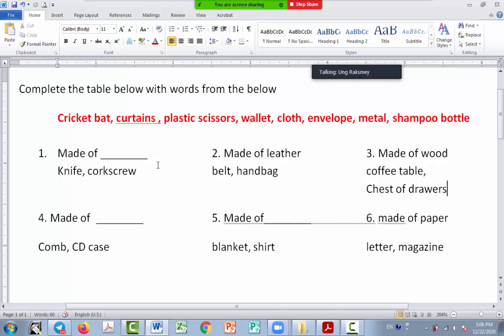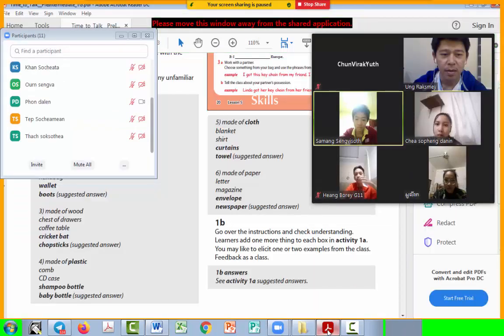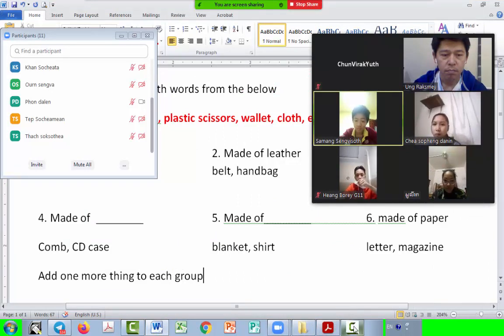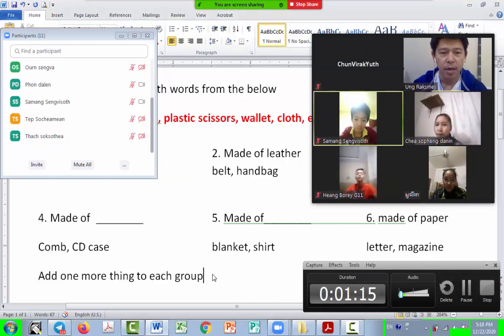What about the other words? So put them into the correct line. Okay, for example, knife and corkscrew are made of what? So put the red words into the correct line. Okay, I will give you some time, work on them. If you have any questions, you can ask me or you can leave a message. What do you see now? Okay. So can we check the answers now, everyone?